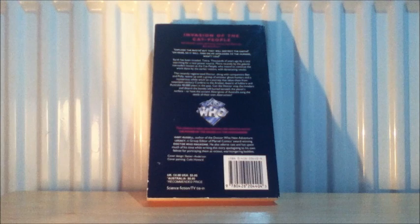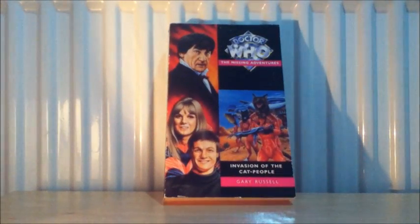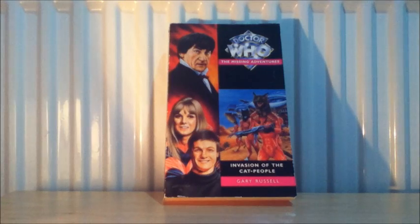The plot actually seems pretty good. It reminds me of Frontier in Space with two factions going against each other, with the Doctor trying to stop these two sides from killing each other. So this one does sound quite good. Don't hear the best reviews on it though. I've seen some people defend it and praise it and say it's an underrated read.